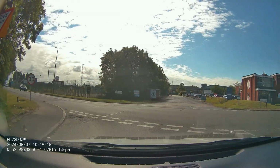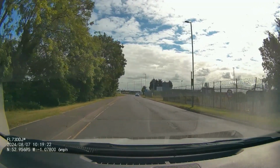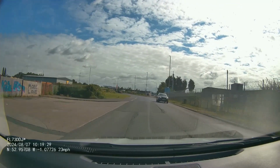Turning left at the end here, just make sure you're safe. Look left and right before you pull out. Make sure it's clear and safe. And then up to the roundabout where you turn right, third exit for the test centre. That's going to bring this video to an end.